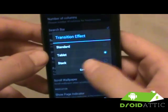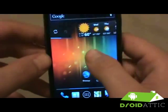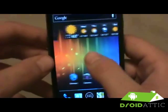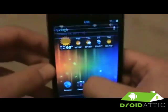I've got it set to tablet right now, so you can kind of see it. And see, this is one of the lag things I was telling you about, but you can kind of see it whenever you're scrolling, especially with widgets, not so much with icons, but you can see how it goes off to the side there.